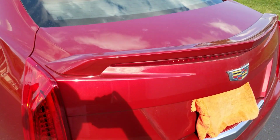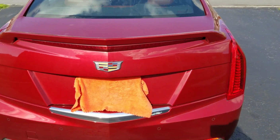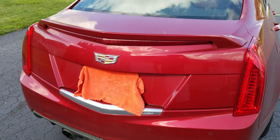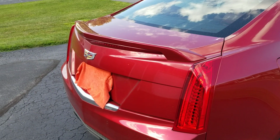One of the first things I did was I got the spoiler. Found it paint matched on eBay, actually for like 120 bucks or something. It was a really good deal, and the hardest part about that was getting everything lined up to drill the holes and actually drilling holes in what was a perfect trunk lid.